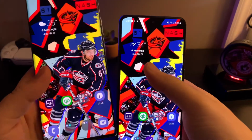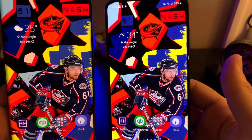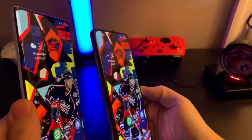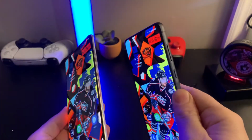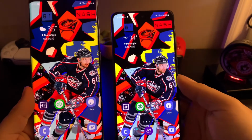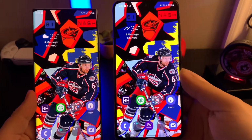And honestly, I don't know why it's looking more black than the Note 20 Ultra in the black area, as far as how deep the black is. Both have fantastic viewing angles. The S21 FE has surprised me. I didn't realize how good it was until I was holding it next to the Note 20 Ultra. This is a very nice screen, and it's a very good phone.